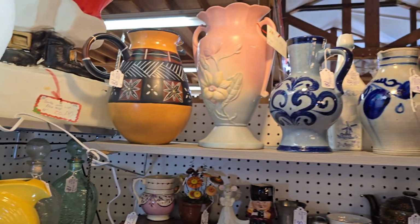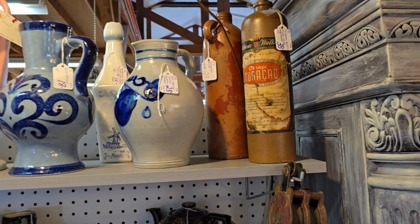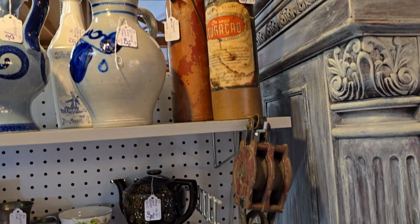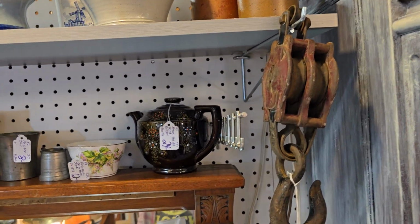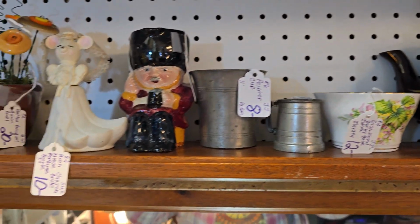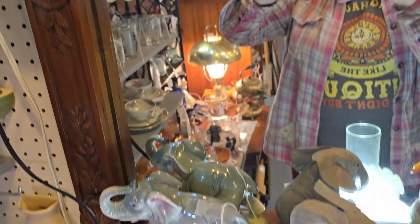Some nice salt glaze up here with the cobalt. Very good price on those. And some nice old stoneware bottles. So again, the 30% off ends July 1st. Of course, if we do not get it packaged and shipped for you by then, and we send the invoice out after you've grabbed the items, we still honor that 30% off.